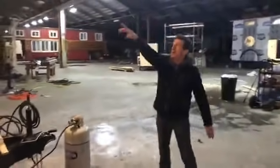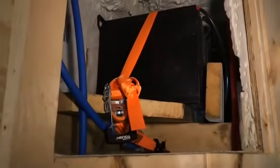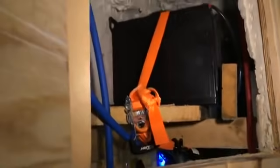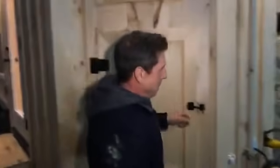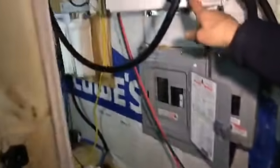All the batteries are right up here. There's the batteries. We got the batteries up on a nice ledge. Over here, we have the inverter, charge controller, Magnum. There's a lot of stuff going on in here, man. This is like a space shuttle.